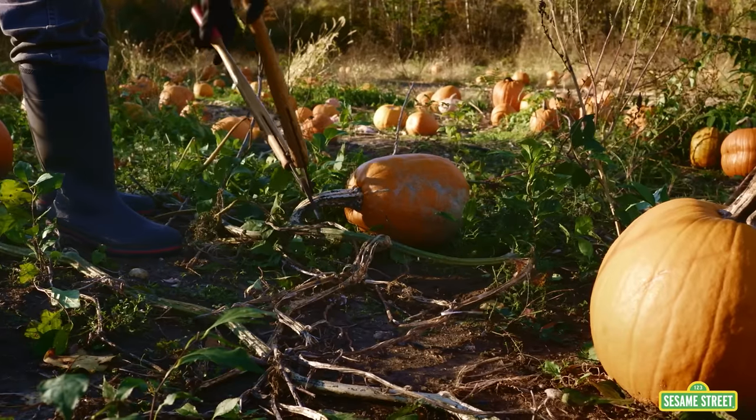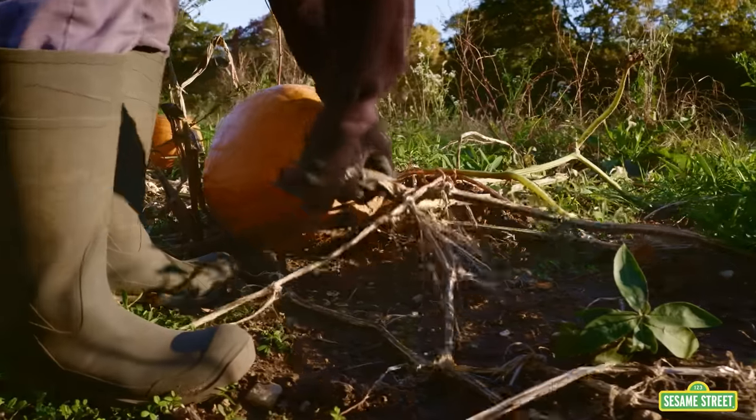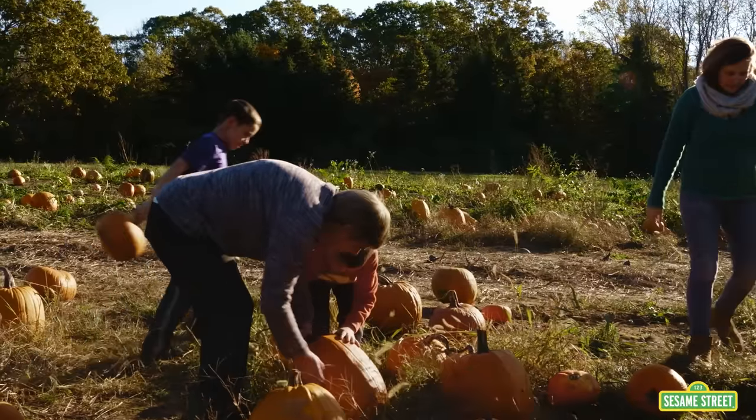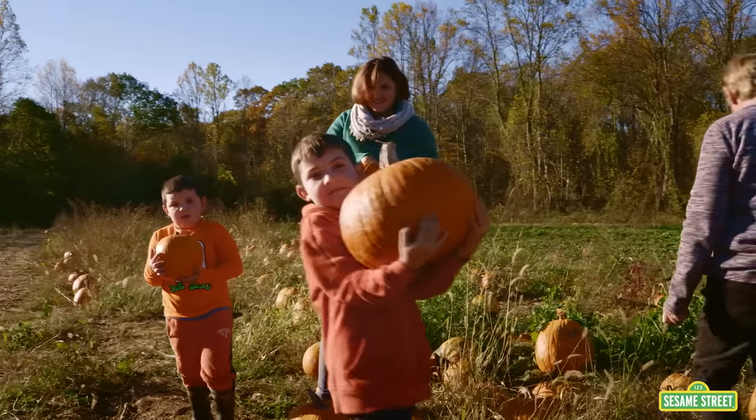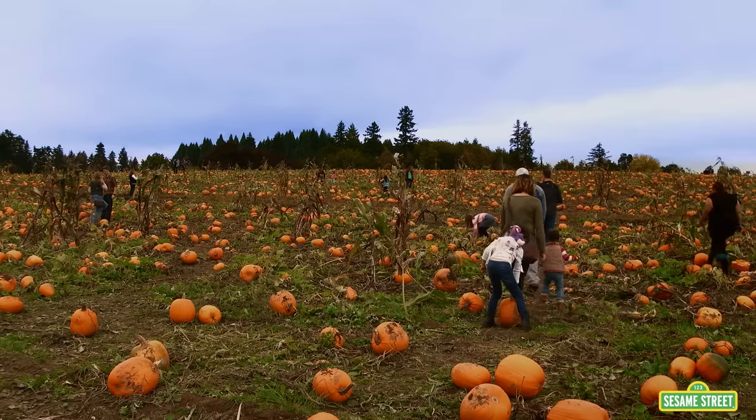When the pumpkins are done growing, they're cut off the vines with special shears. Some of the pumpkins are grown in a field where you can pick out your very own. It's called a pumpkin patch. I hope you had fun at our pumpkin farm, Cookie Monster and Gonger.